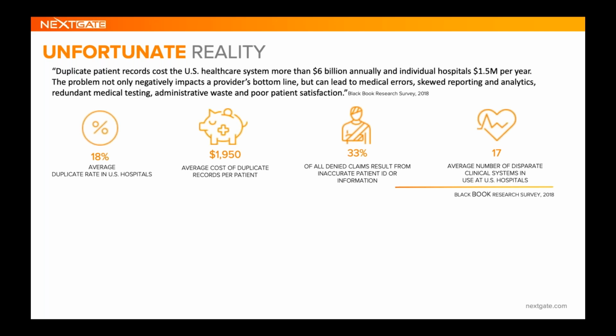You dive into the details a little bit more from that study, and we see very quickly that even though we've made tremendous headway over the years in moving off of paper and onto digital charts, and in the attempt to become interoperable and exchange data and share information, and additionally, as we continue to push towards value-based care models, which force us to be much more highly integrated and interoperable amongst one another, we haven't done a very good job of managing patient identities within these various systems. And a lot of those challenges are associated with some of the information out of this Black Book study. For instance, the average number of disparate systems within a hospital system that are responsible for interoperability is 17 now.